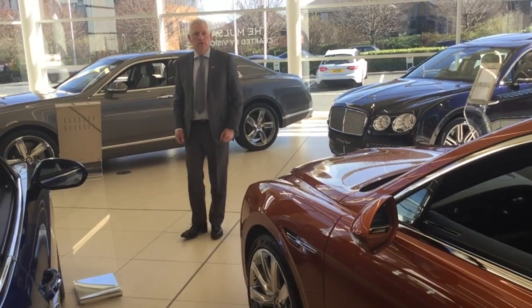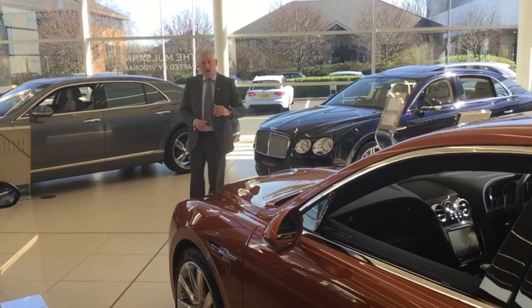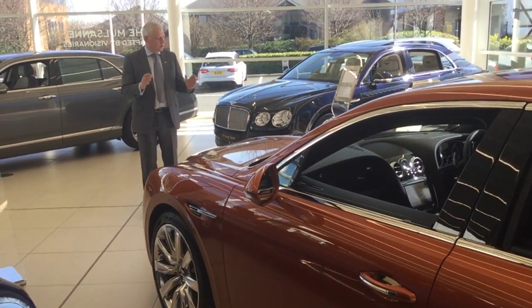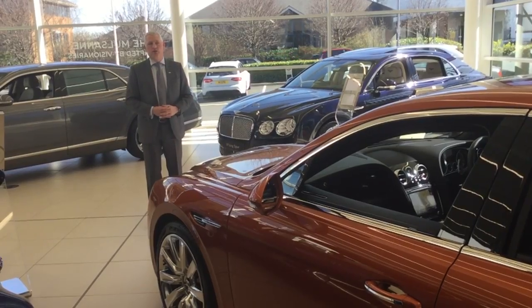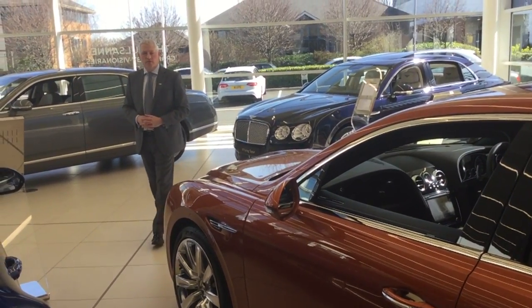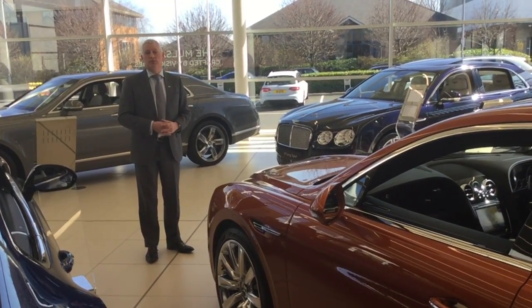So all in all, something that we think is incredibly special, very unlikely to park next to another Flying Spur in this colour combination, combined with a lovely low mileage. We're marketing the car at £119,900, and it's essentially a unique proposition.